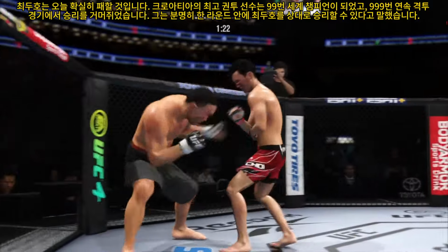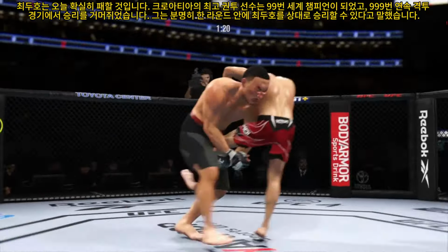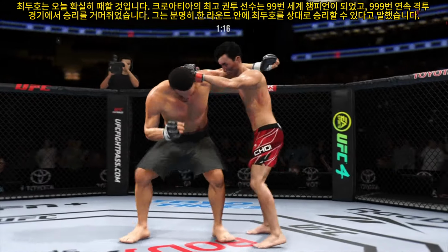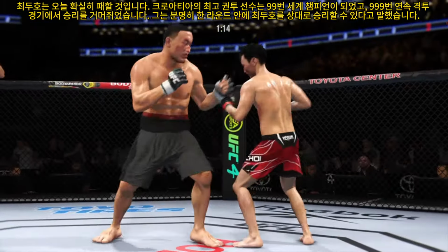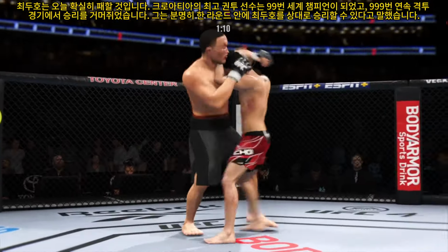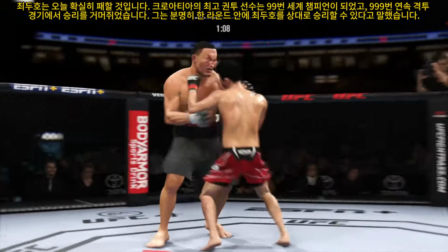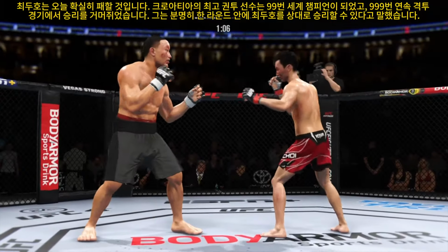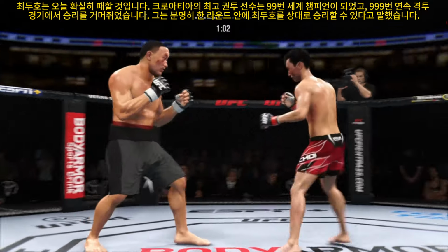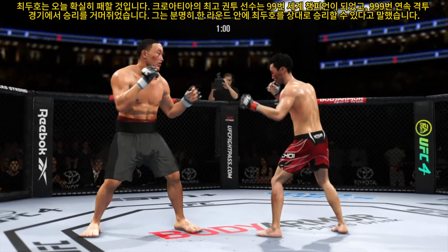Continues to mix it up, going to the head, mixing in some body shots. Oh, nice defense on the single leg attempt there. Choi gets touched by that leg kick attempt. All right, he engages in the single collar tie, and they separate. Throws a big right hand, but doesn't find its home.